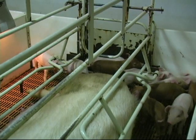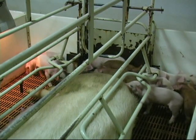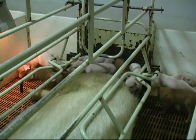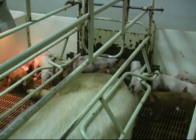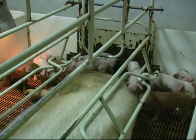We're a very low disease herd to begin with. But if you partial wean a room and then you wash part of a room, then the other half of the room is getting damp while you're trying to wash. And so it's just better health for the pigs to go all in, all out.